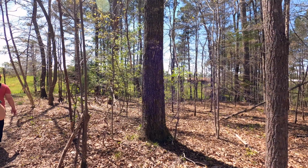So you can hear the roosters. There's a couple dogs, but they're in pens. They have a beautiful set of pastures here. Very nice.